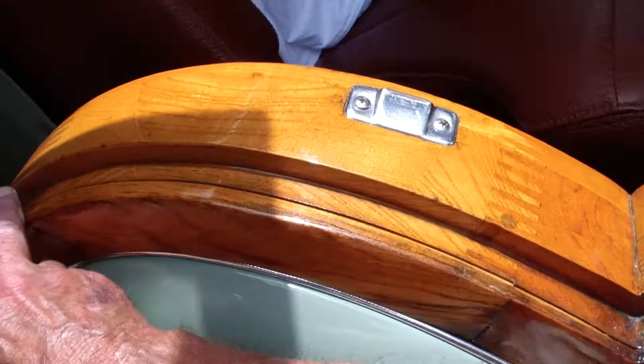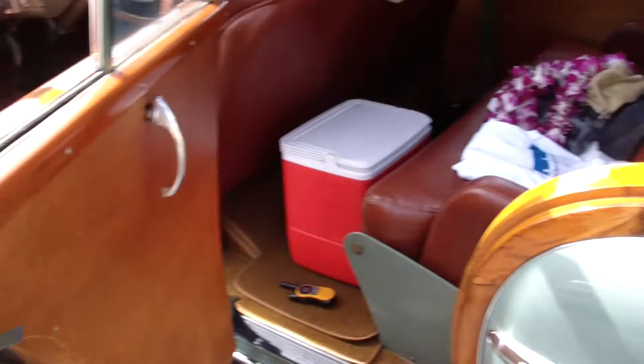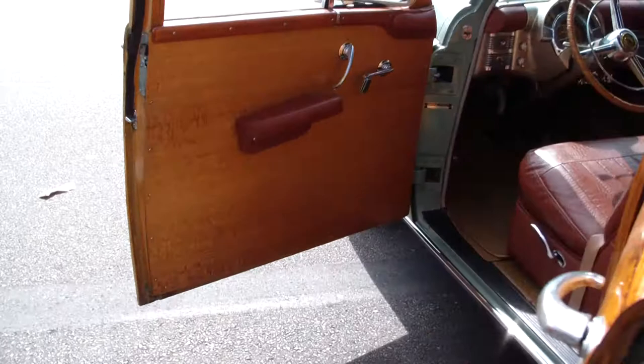Now, how often do you have to refinish it or repair it or work on it? About 4 or 5 years. I have a friend who works on boats in Marina Del Rey. I have him do it. But everything's wood. Old door and everything. Wow.